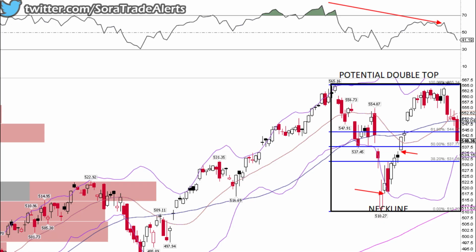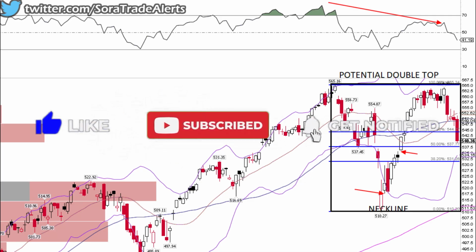But if price fails to hold 537 and closes below this level, we're likely looking at a deeper retracement to the 61.8% Fibonacci level near 530.79. A close below 530 could lead to a further drop toward an unfilled gap at 518.78, representing a significant area of support. Today's candlestick, a bit of a doji, shows indecision in the market, likely a reflection of traders digesting this recent sell-off and figuring out the next move.